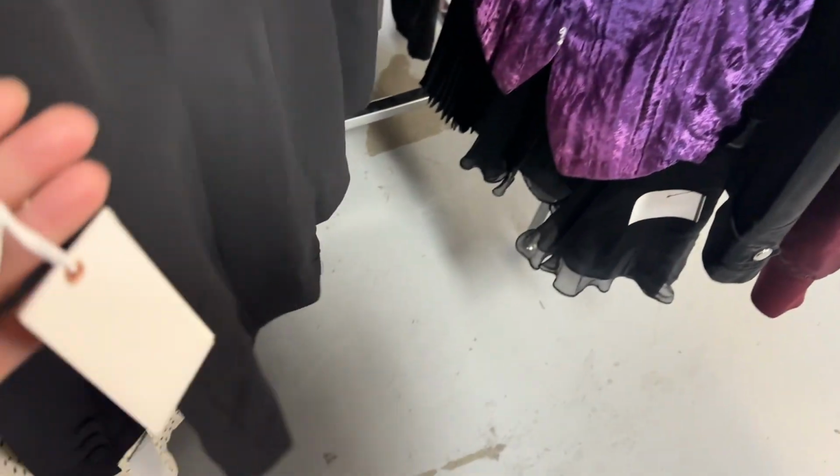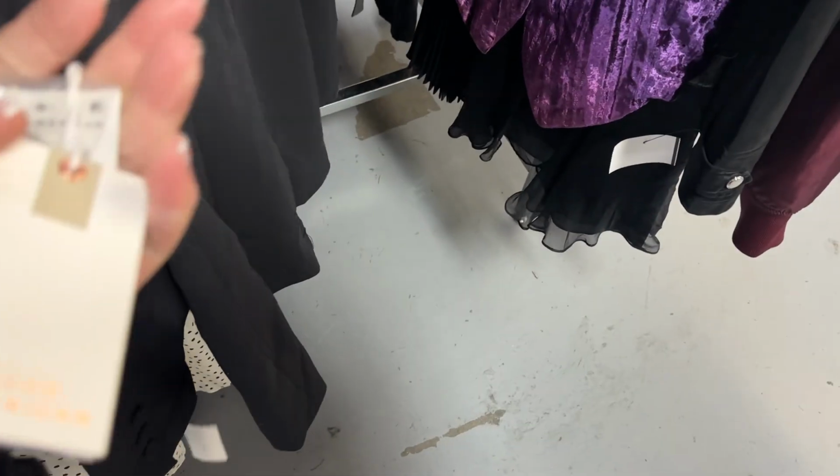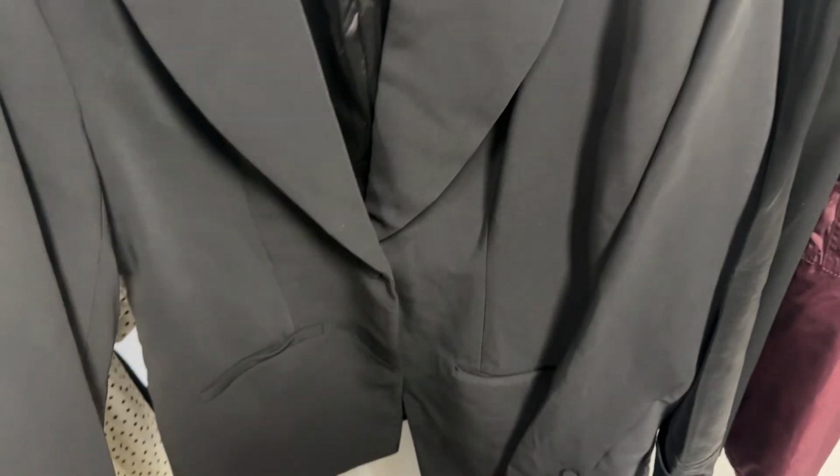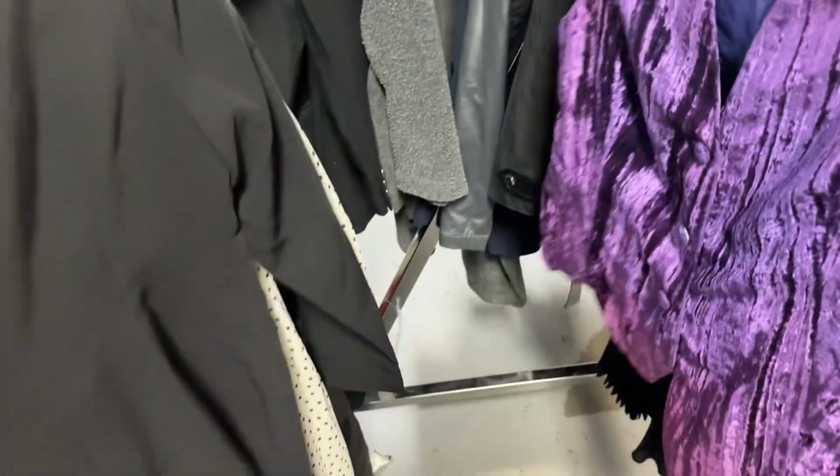It is new with tags, which is good. And originally like $169, but they want too much. They want $35 for that. And you know, I tried it on. It does not fit me, so I can't buy it to wear. And I have Good American stuff I have not even listed yet, so we're going to leave that behind.